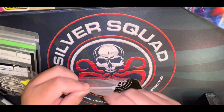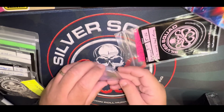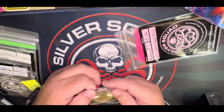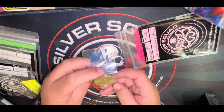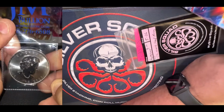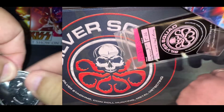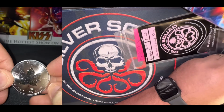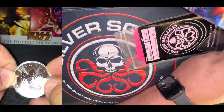Next up we have a 1 ounce Maple Leaf. Yes, 2020 Canadian Maple Leaf, $5 coin. Very nice looking.